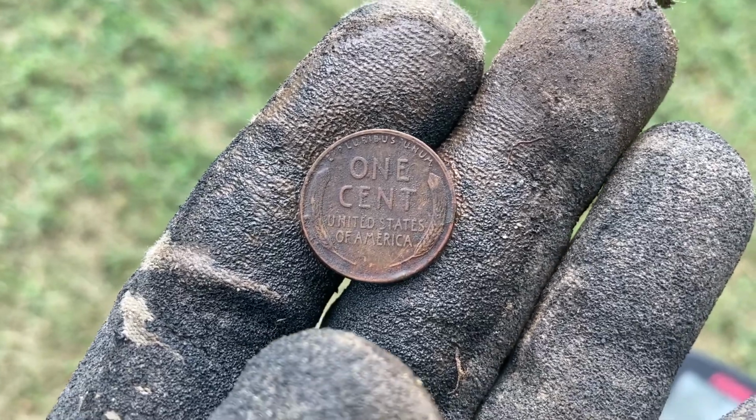Well, it's nothing too great, but I just got my first Wheatie, and she just barely slid in there.